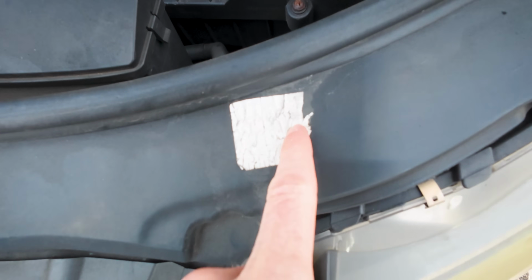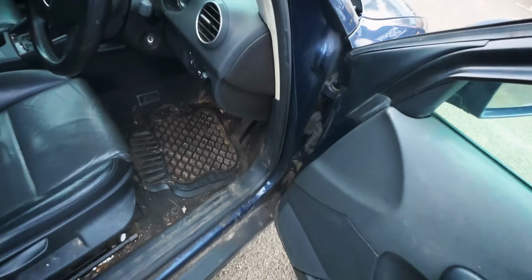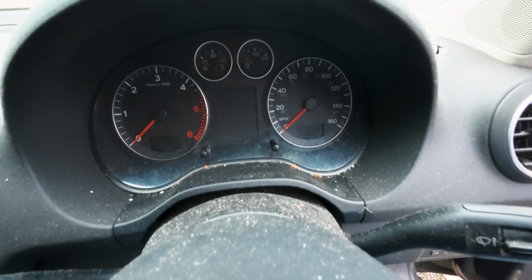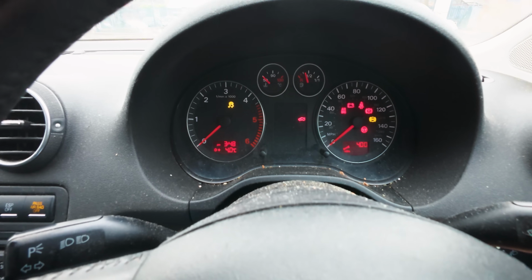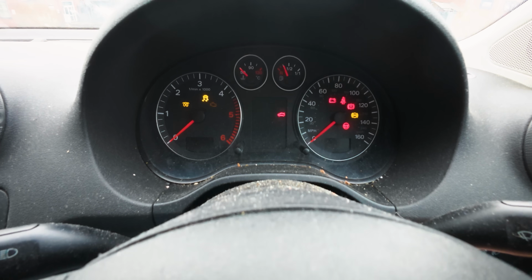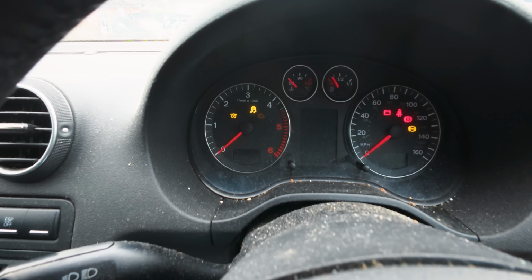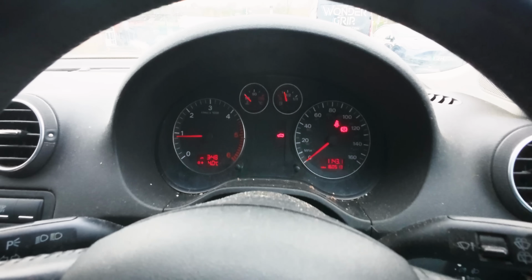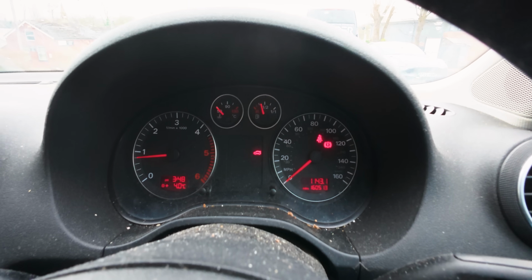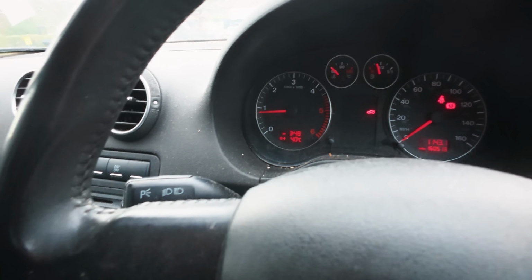There's a sticker there. I wonder if it's had a cam belt. We'll never know, will we? Look at it, it's disgusting, this car. It's filthy. How many warning lights have we got on then, do you reckon? Wait for the glow plug. My engine light's quite dim there, have you seen that? Suspicious. Well, it's done 160,000 miles. Engine sounds alright, actually. It's not bad.